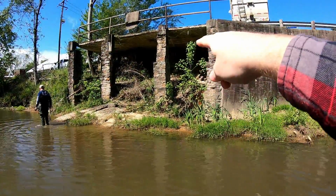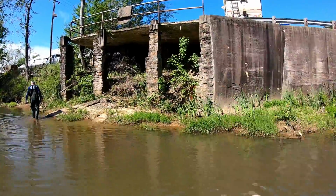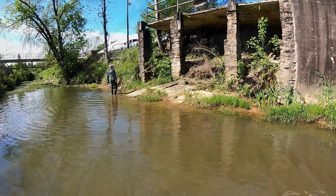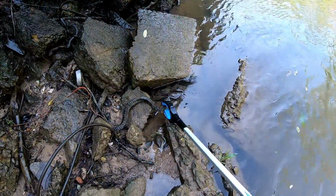Check out that original rock foundation, right on the creek bank I'm talking about. It's a good sign.